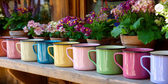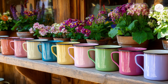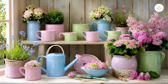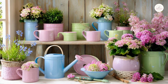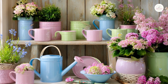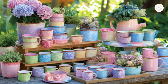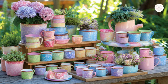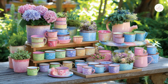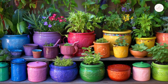Arrange enamelware on wooden shelves or a small table beside your potting bench. Color coordinate in soft pastels or mix for a collected over time look. Add chalkboard labels or vintage tags for both function and flair.